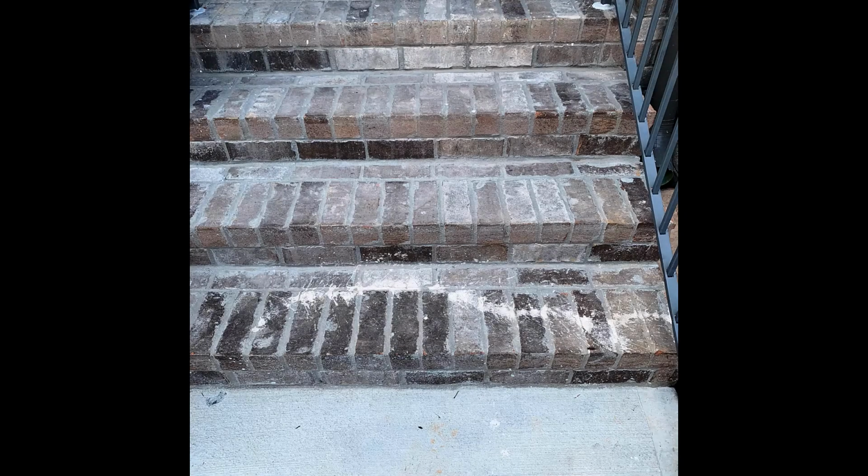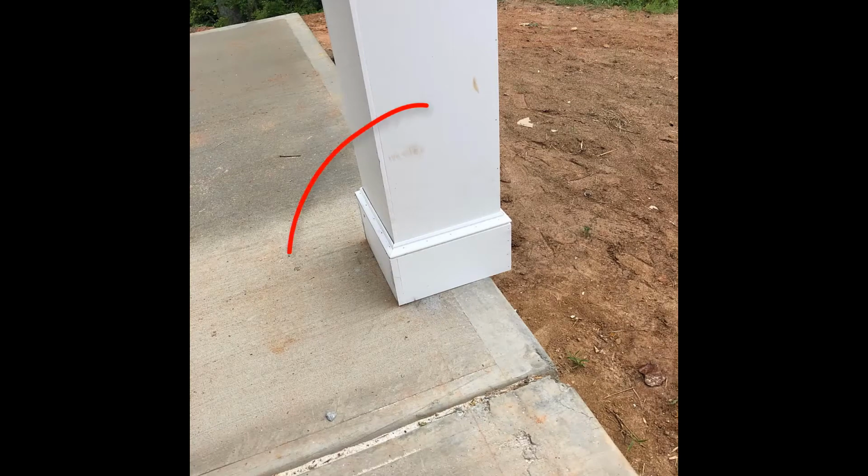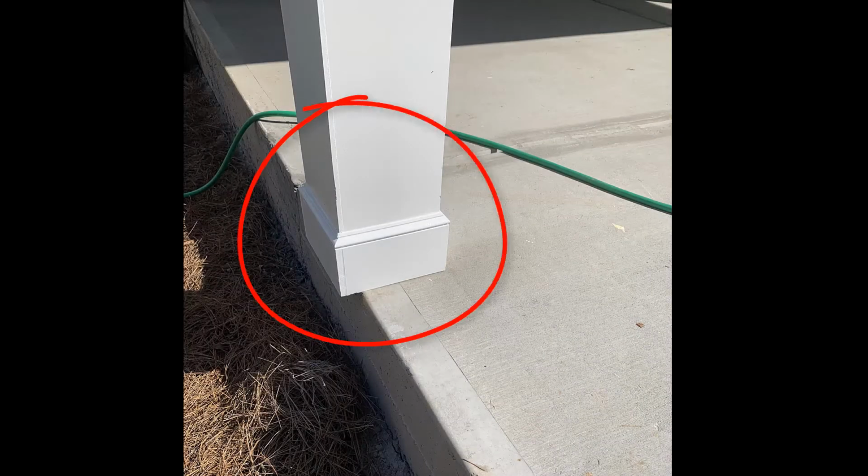Here we have paint overspray and other mortar debris left all over the stoop. The builder cleaned it after we made him do it. This happens more than people realize. What we did in this case is made the builder put a soldier course of brick to act as a trim piece around the patio. The brick finished it and covered this mistake.